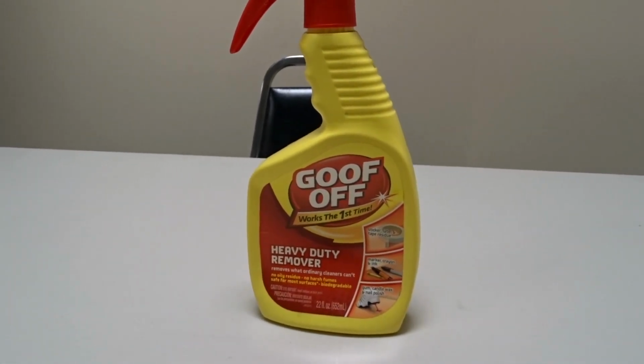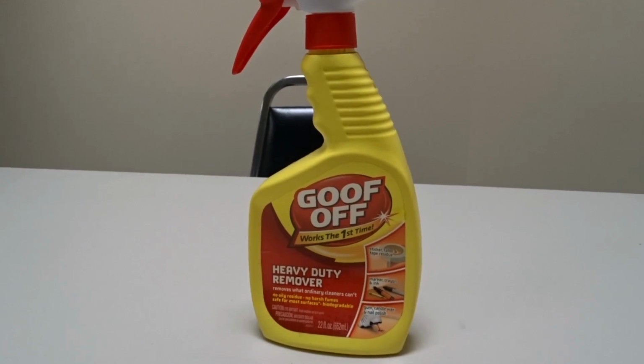Okay, we've been talking about the Goof Off Heavy Duty Remover.